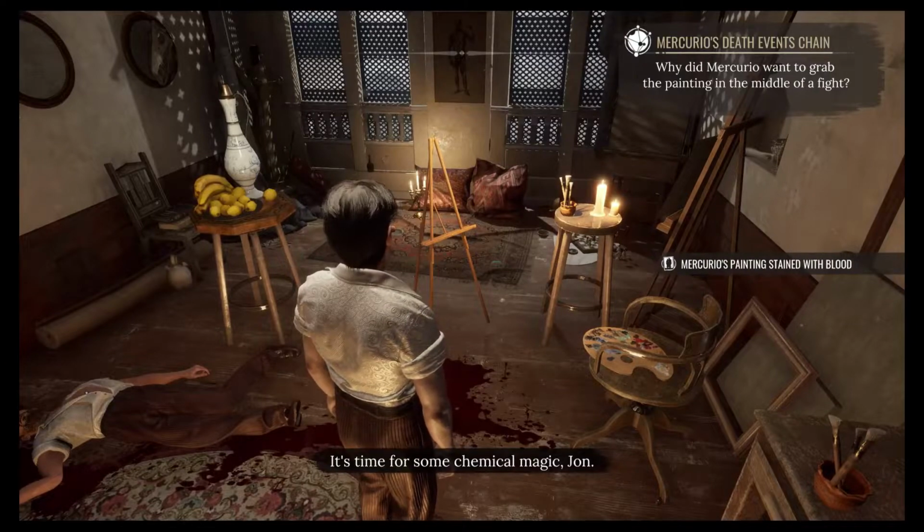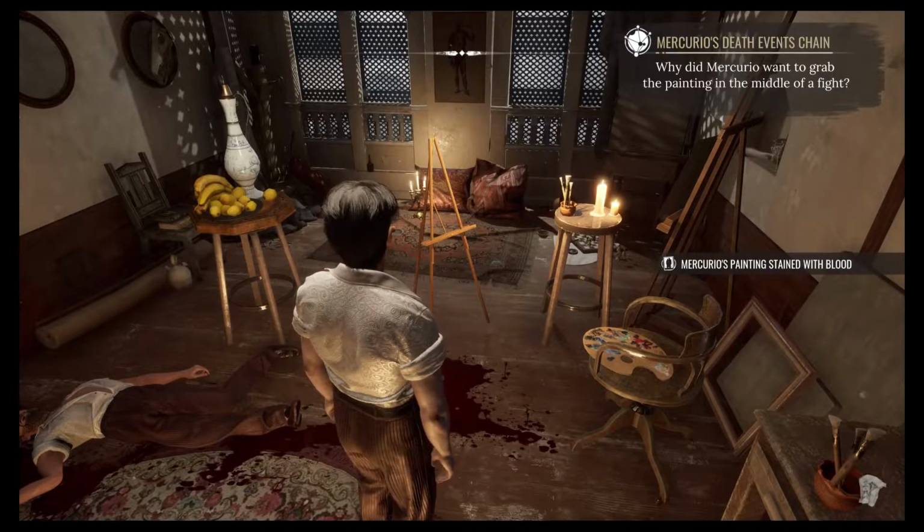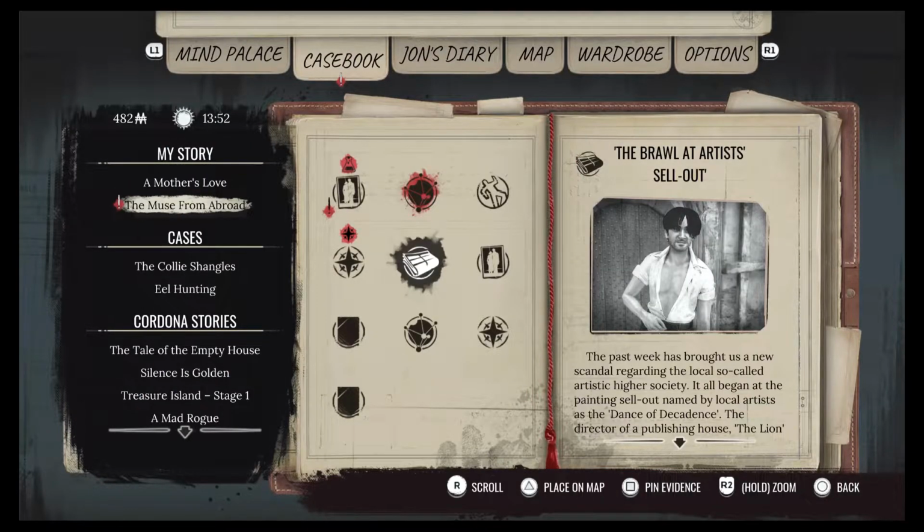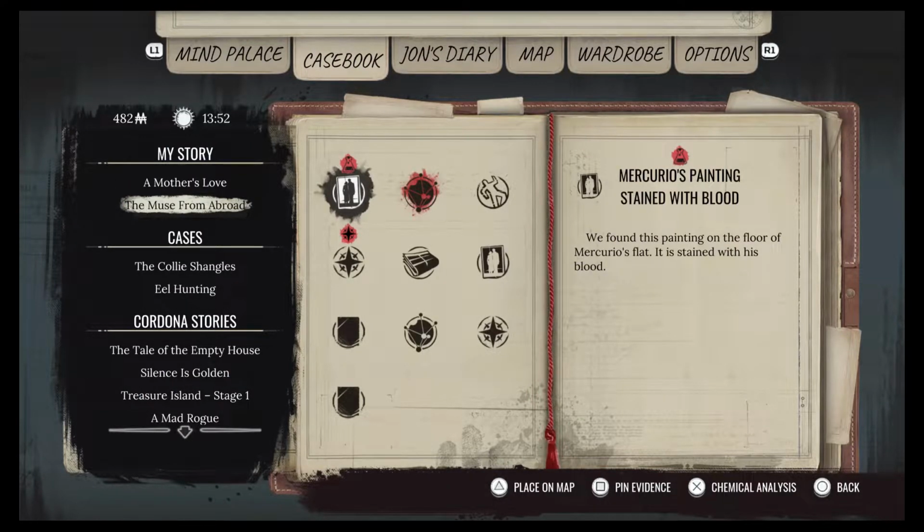It's time for some chemical magic, John. Chemical magic. Okay. So, Mercurio's painting stained with blood. We found this painting on the floor of Mercurio's flat. It is stained with his blood. So, let's do chemical analysis. Here we go.